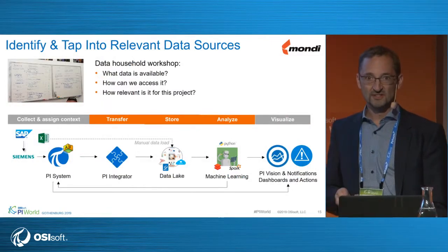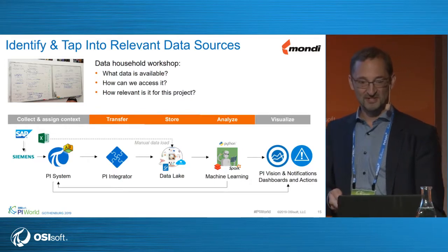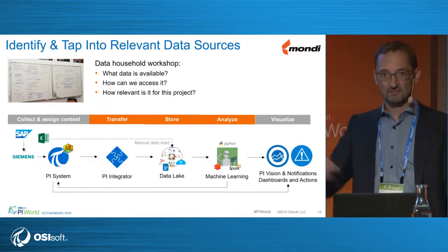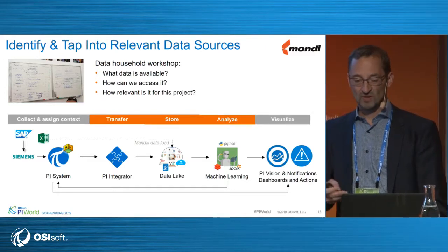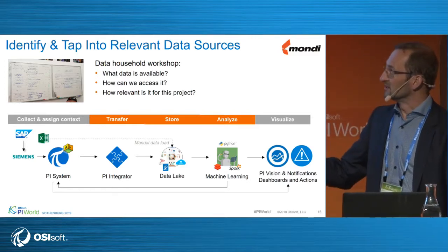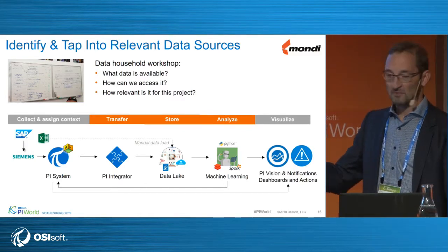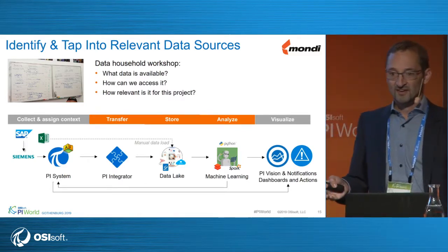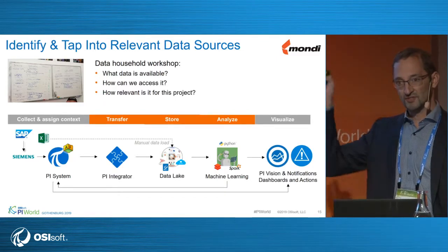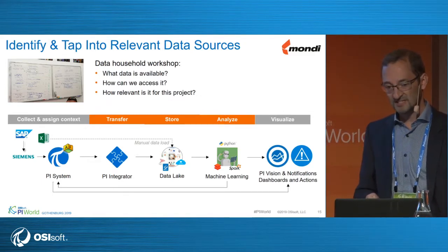Before we started, in order to build the data lake, we had a workshop about the data household. Well, the questions I already talked about. And here at the bottom, you see the data stream that we have identified and established for model building. Here is SAP as an ERP system, Siemens is our MES system, plus linked the PI system, that's what we already had. Then the AF structure, we defined from scratch after this workshop in the data household, set it up, put a template that would work for all the coding lines.